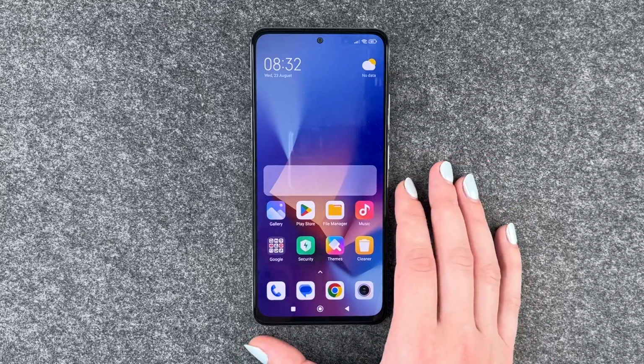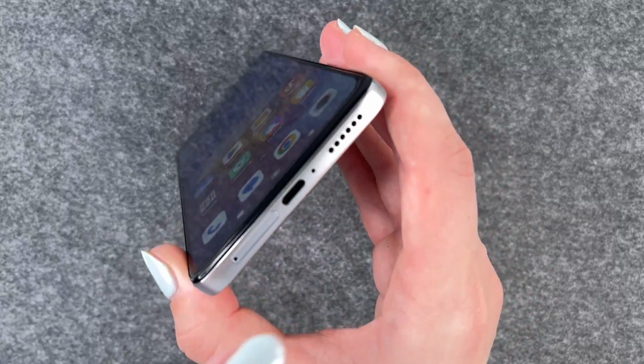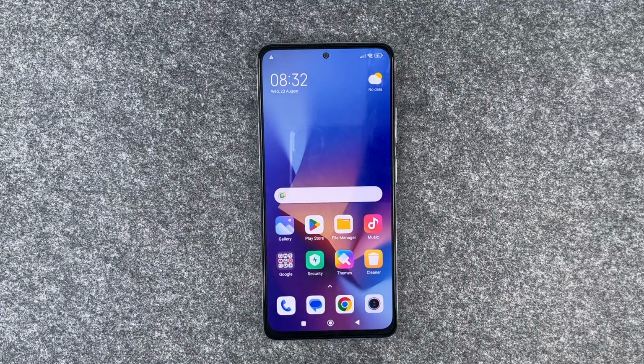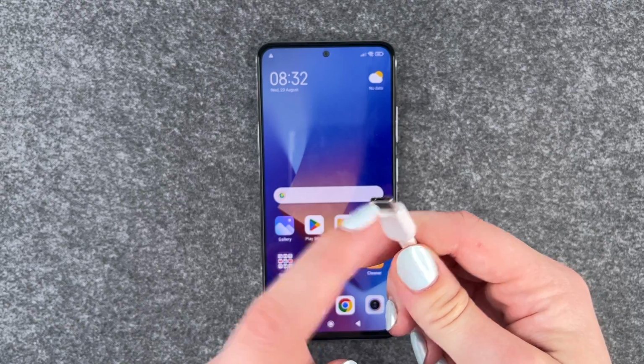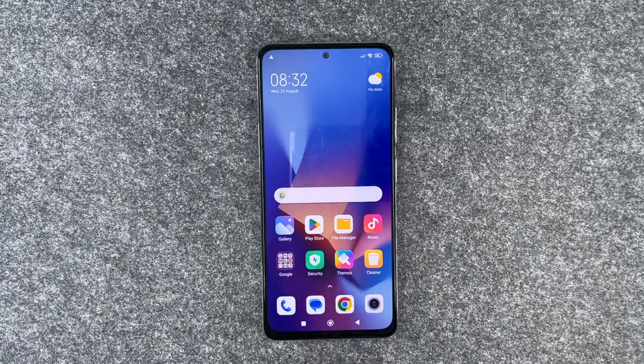One last thing you can do is you can try to clean this outlet here, then also the part of the cable, so this part right here, because if it's dirty that might hinder your phone from charging. So that's what you can do.